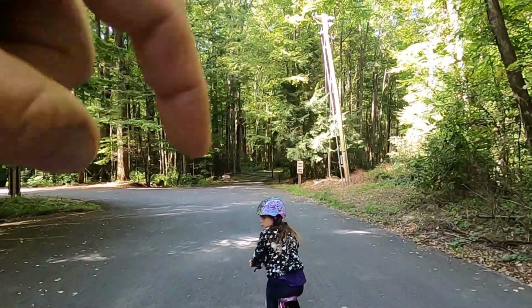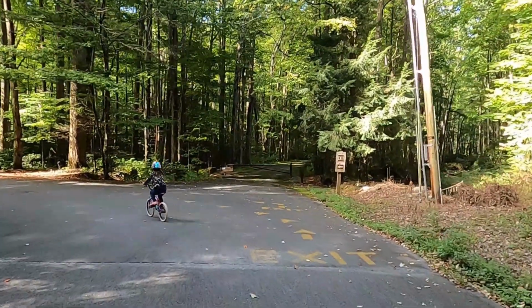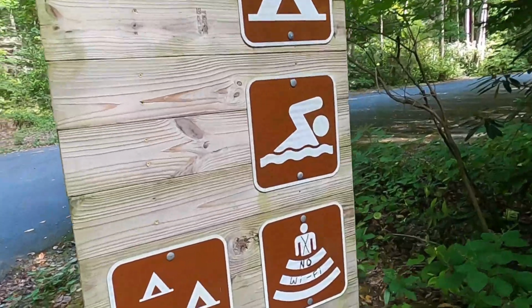They also offer a huge group site right past that gate right there. We may walk down there and check it out. It doesn't look like anybody's staying there, and I kind of want to see how big it is. It's one of my favorite things about coming here.